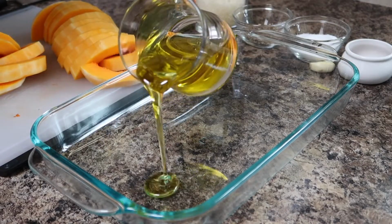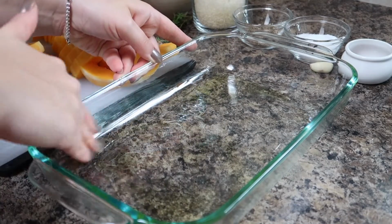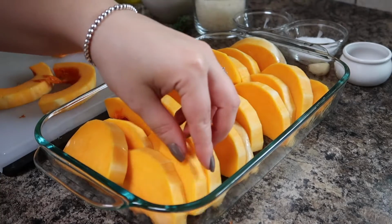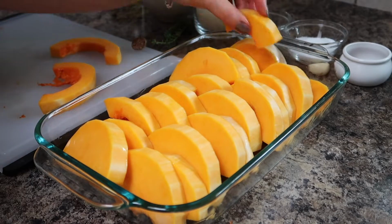Prepare the baking dish by adding a little bit of olive oil to the bottom of the pan so that it doesn't stick, and use your fingers to spread it out up along the sides. Next, layer your slices in the baking dish, and I actually like to layer the full slices first and then cut up the ones that are hollow and just kind of nestle those in here and there.